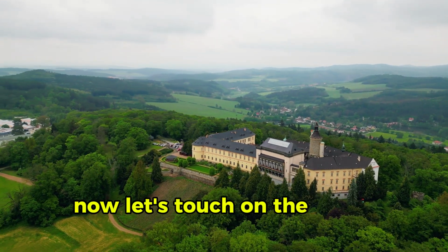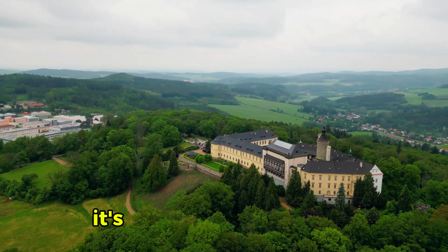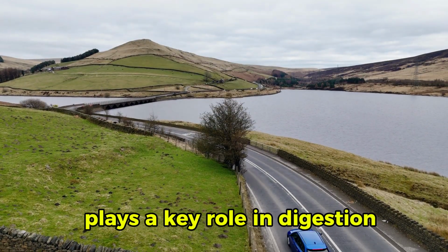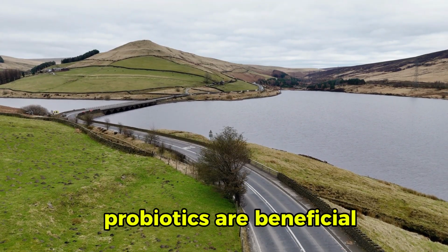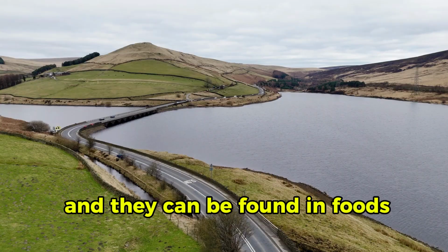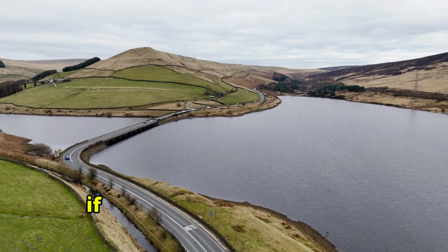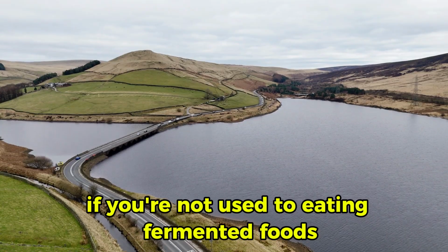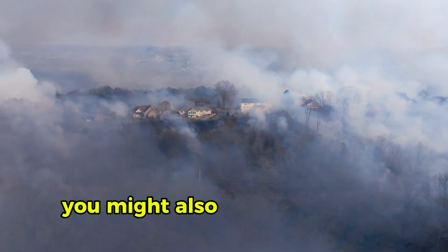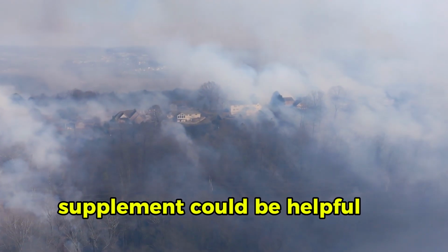Now, let's touch on the role of probiotics. While we've focused on fiber-rich foods, it's also worth mentioning that a healthy gut microbiome plays a key role in digestion. Probiotics are beneficial bacteria that help keep your gut in balance, and they can be found in foods like yogurt, kefir, sauerkraut, kimchi, and kombucha. If you're not used to eating fermented foods, start with small amounts and see how your body responds. You might also consider talking to your doctor about whether a probiotic supplement could be helpful for you.